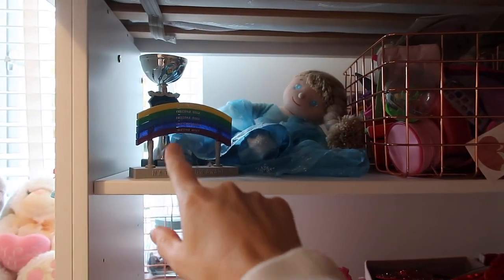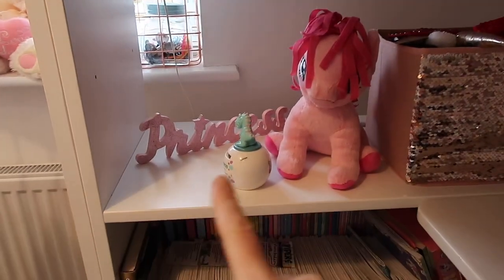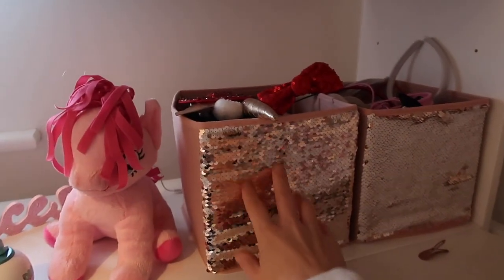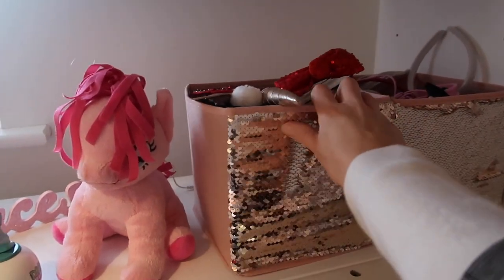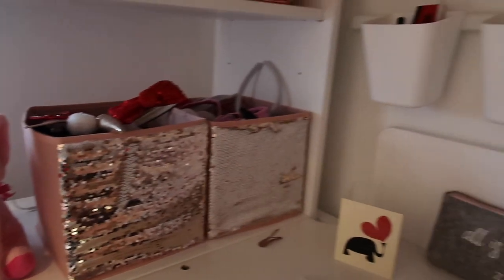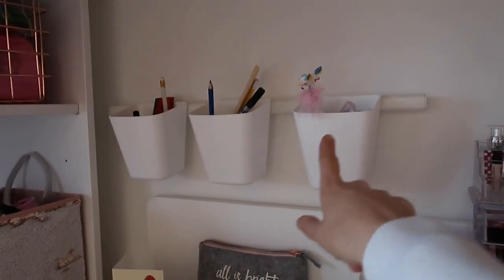She's got a doll there, dance trophies, a few little trinkets, and then these boxes were actually from Poundland, which I really like, and they've got hairbands in. 2 boxes of hairbands. How anyone needs that many hairbands, I don't know. This I got from IKEA, and it's sort of pen storage.